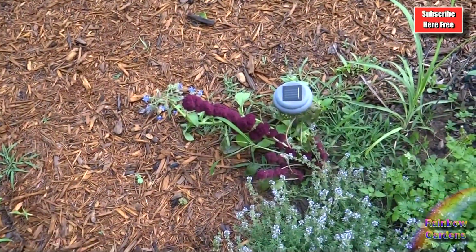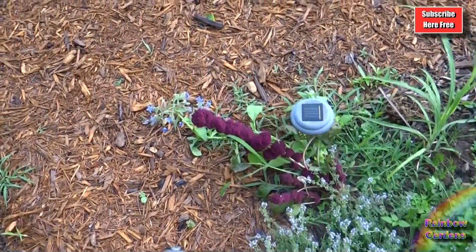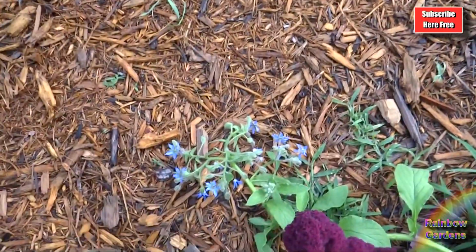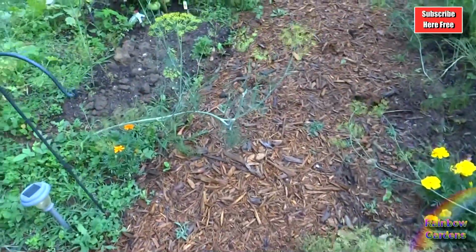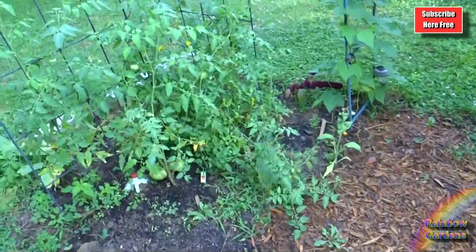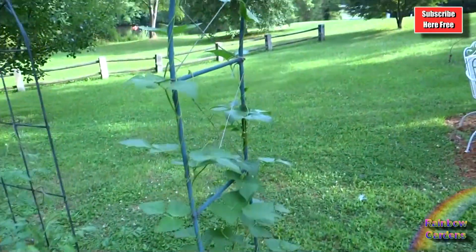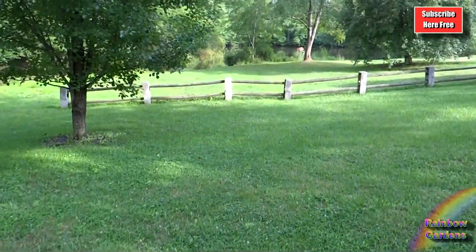We just had a hard rain, so the elephant head amaranth has fallen over on me. I have a lot of borage that has reseeded all through the garden. So last year it came up in like April, and this year it's just now coming up. So go figure. Anyway, that's the garden, and we have our little family of geese out here somewhere.